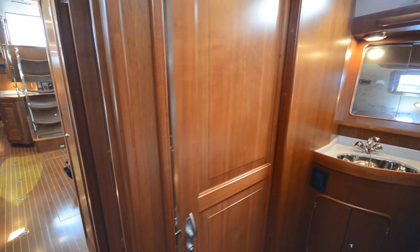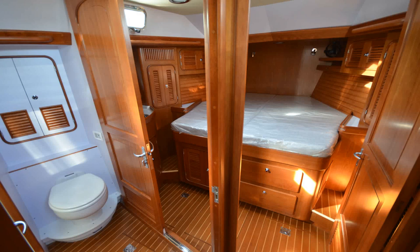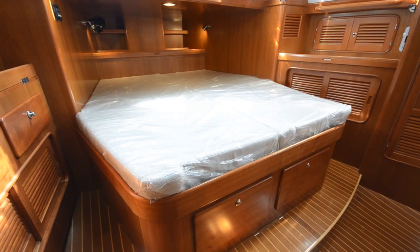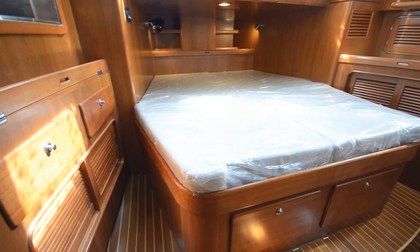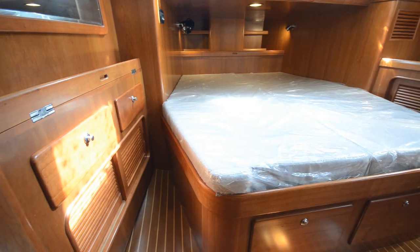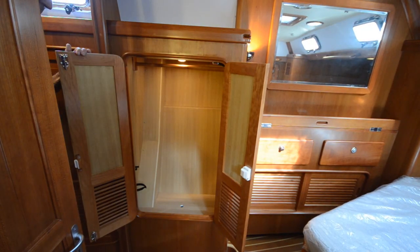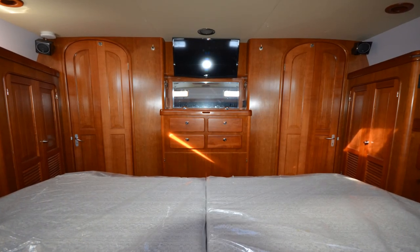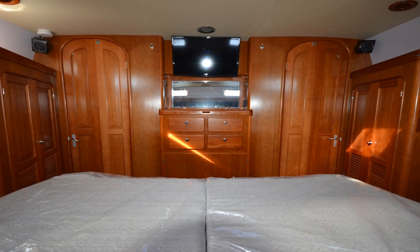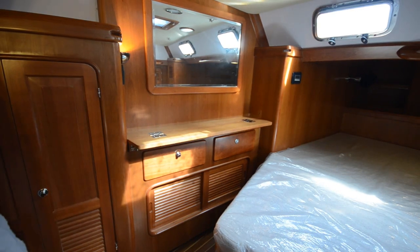There's a pocket door that leads to the forward head with separate stall shower. This head is also accessed from the main salon. All the way aft is the elegant master stateroom. It features separate air conditioning, port and starboard hanging lockers, a convenient fold-down vanity.